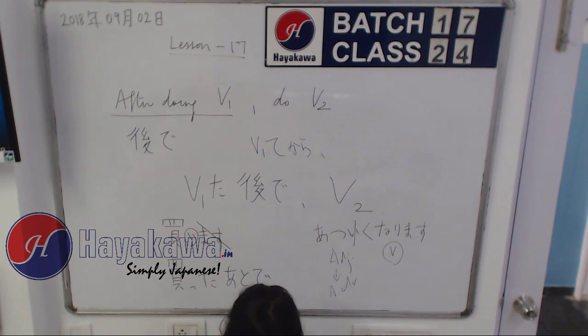And that kanji is denki. Denki is electricity. Okay? Denki o tsukete kudasai. Tsukemasu is to turn on. Okay? So turn on the electricity. Turn on the switch. Switch on. Please switch on the electricity.